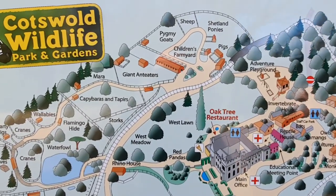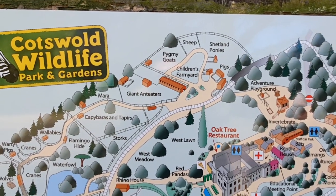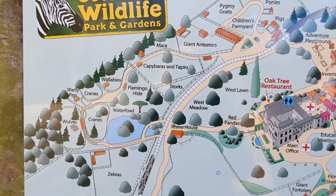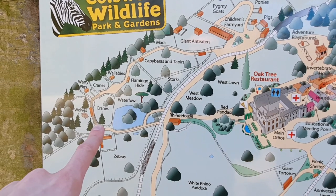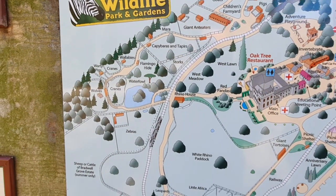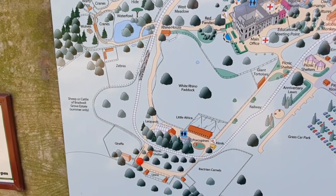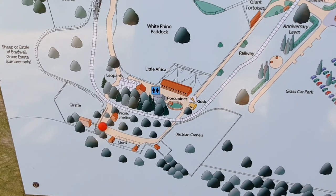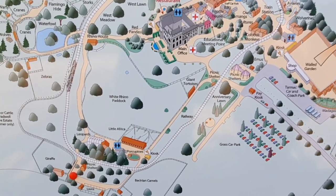There's then a farmyard area, and a woodland walk on a boardwalk where the wolves are. The zebras, down in this area, leopards, giraffes, camels. So you can work in a big loop, really.